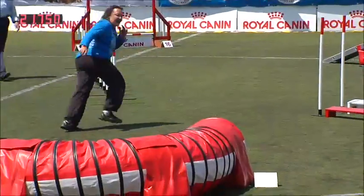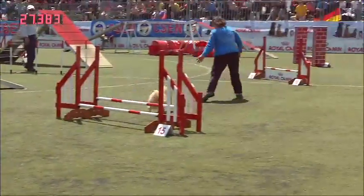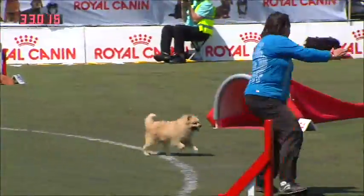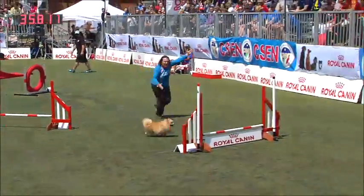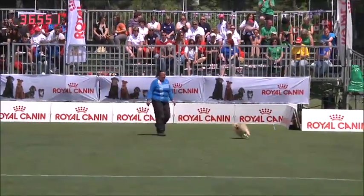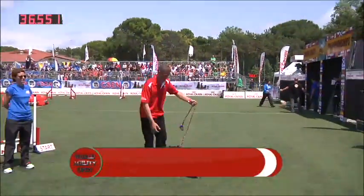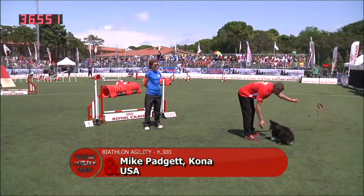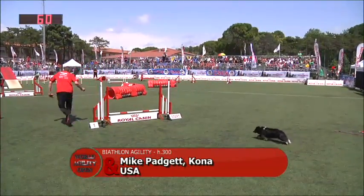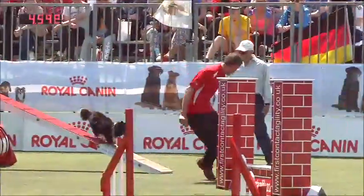Fastest time so far remains 37.21. Finland currently in that hot seat, so to speak. Will our Russian competitor with her German Spitz beat that time? 36.55. So a very nice time, and I believe that was clean. 36.55 now becomes the fastest time. With the long legs, starting off is Mike Paget with his little Shetland sheepdog, Kona.